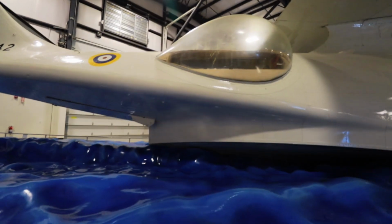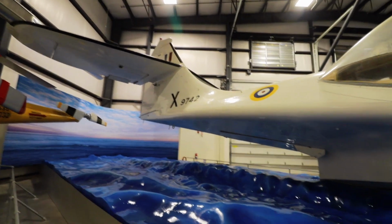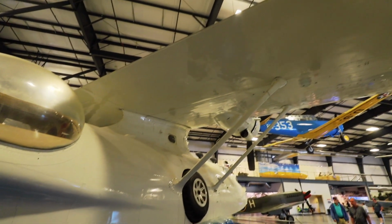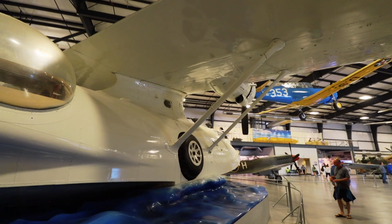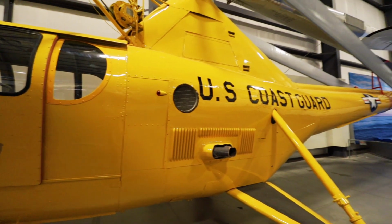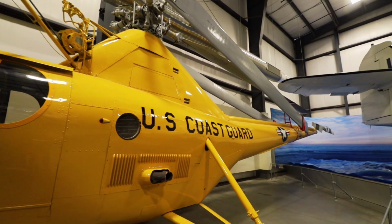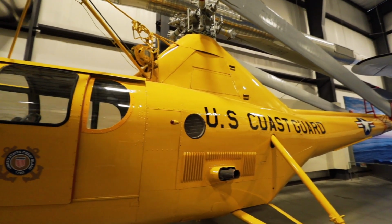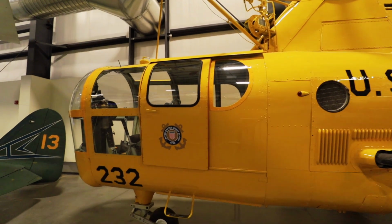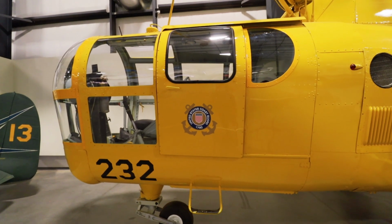Then you can see where it comes down and actually goes into the water before hitting that big tailpiece back there. This thing is massive, and at the same time, it has a few really cool features that make it stick out in this room of all of these Goliaths. Now, right next to that, you can't miss this bright yellow U.S. Coast Guard piece right here. This is actually 48 feet of rotor distance, 57.2 feet of length, and 13 feet high. Now this could reach up to 90 miles per hour. And this was used by the New Orleans Coast Guard Station in 1956.